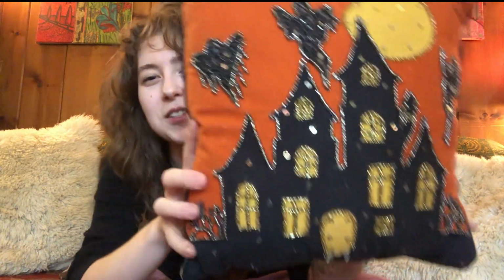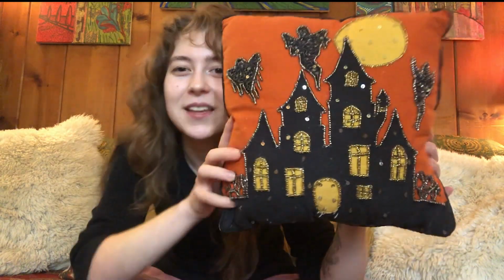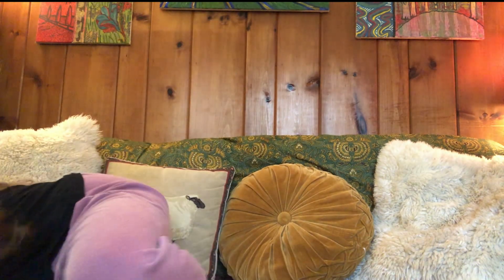But at the very least, you can kind of see the detail with the way the camera is. And this is very much me when it comes to Halloween decorating. Okay, so another one that I love that I'm sure if you're into all this stuff you have also seen is this one.